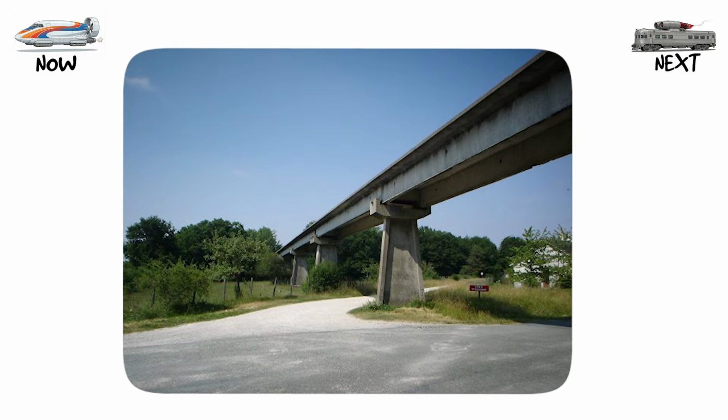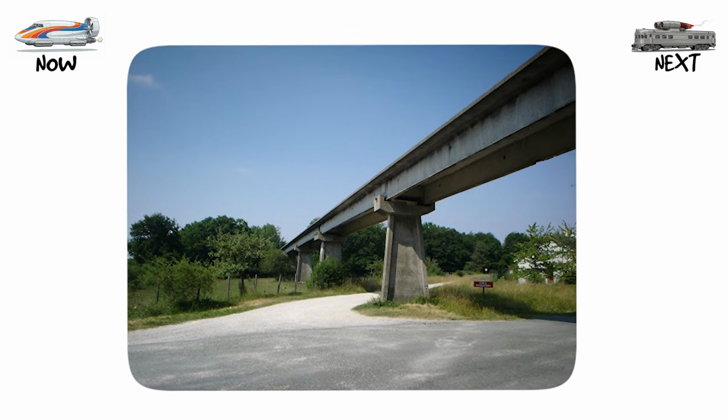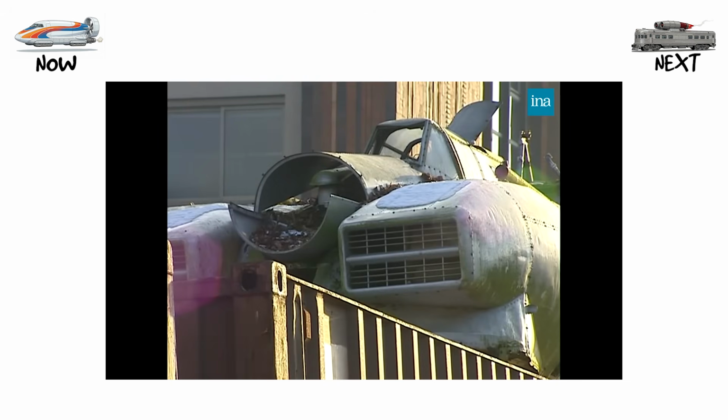18 kilometers of elevated concrete guideway still stand in the fields outside Orleans, holding up nothing. The two remaining prototypes were destroyed in fires in 1991 and 1992. No cause was established for either fire.